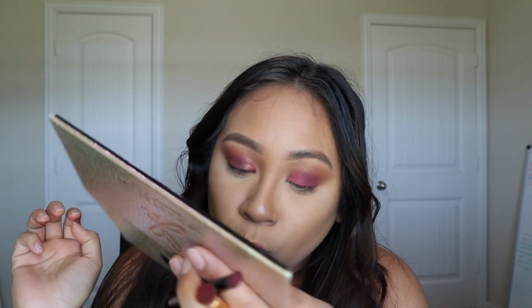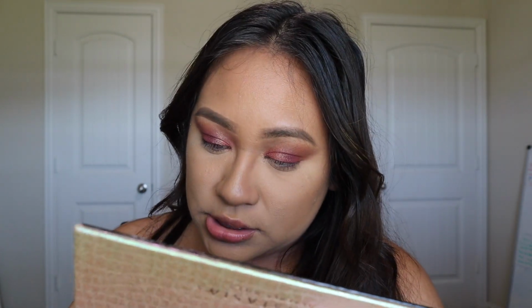So I'm just gonna do the same thing to the other eye, where I add Zam all on the beginning of the lid. Yeah, so fallout got everywhere. So I'm just gonna repeat the same steps where I highlight with Pinker and Edges.